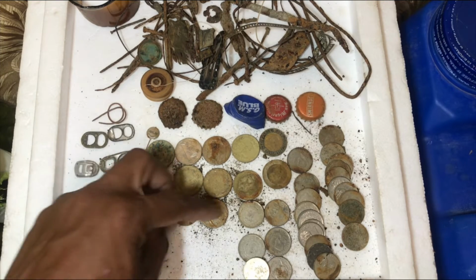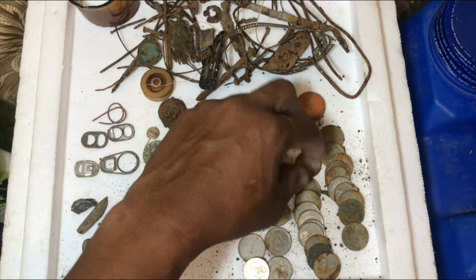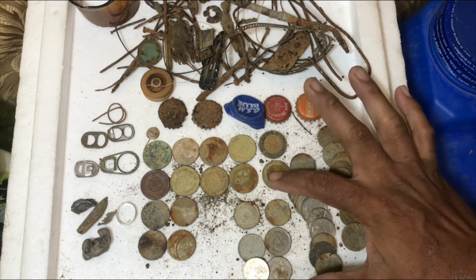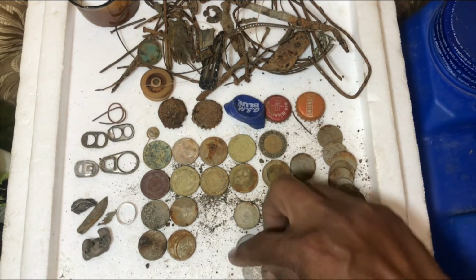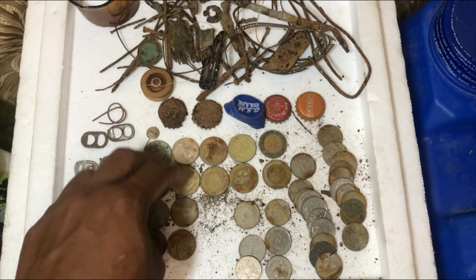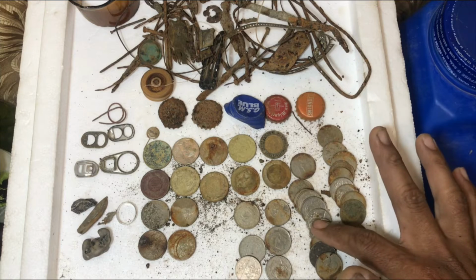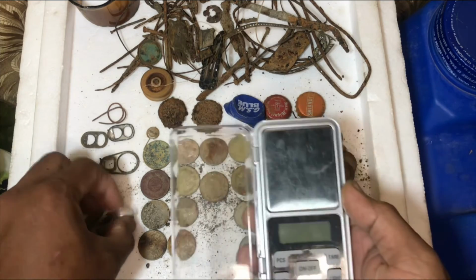5 peso bill, 2, 4, 6, 8, 10, 12, then 2, 10 pesos, then 10, 20, 26, 1 peso bill. Okay, let's count it. 10, 20, 30, 40, 50, 60, 70, 80, 90, 100, 106 coins we got in Dingalan, Aurora.